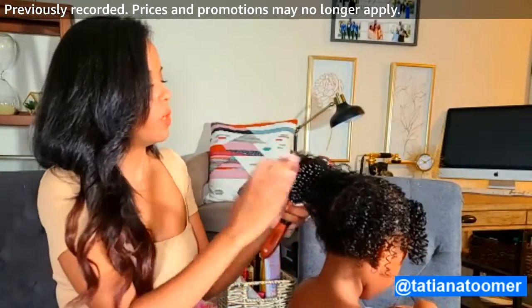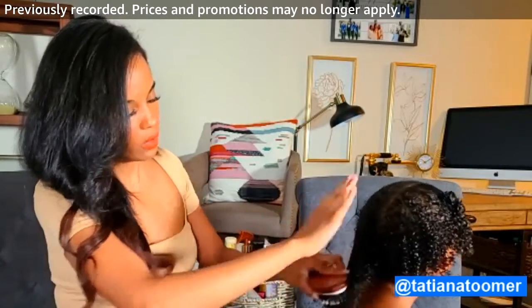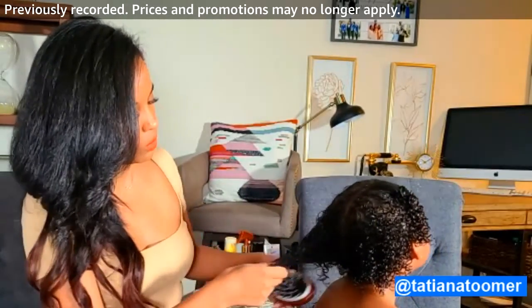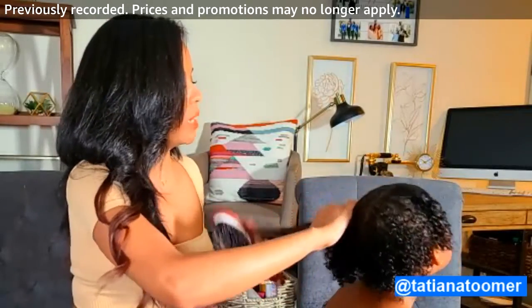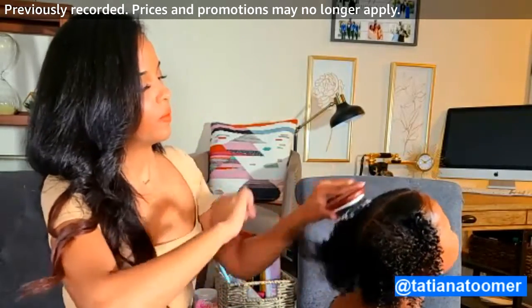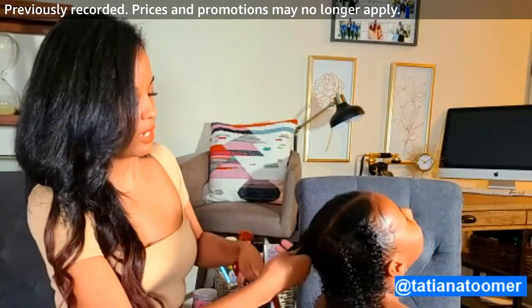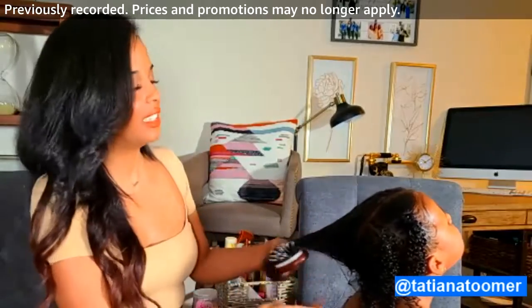So again, before we do anything, just want to make sure that we comb it out nicely. And again, see, it makes it very, very easy to comb through the curls. Very, very lightweight. How does it smell, pumpkin? Smells like soap. Smells like soap? Yes, it does kind of have that soapy, fresh, clean scent to it.